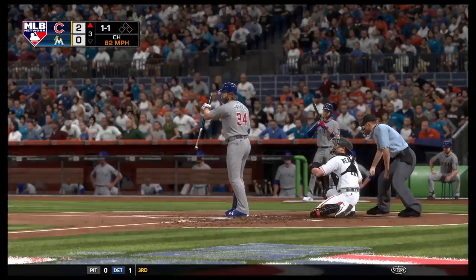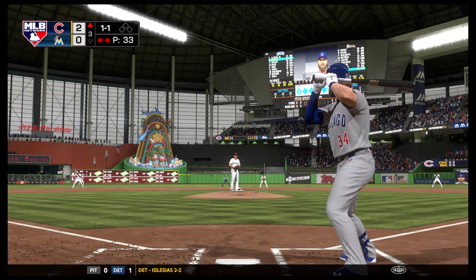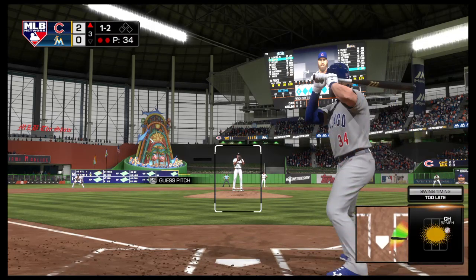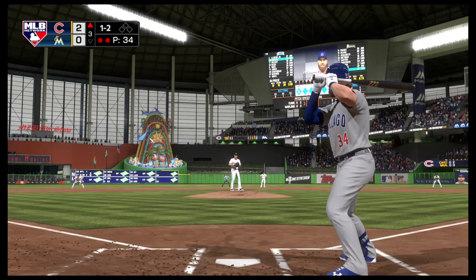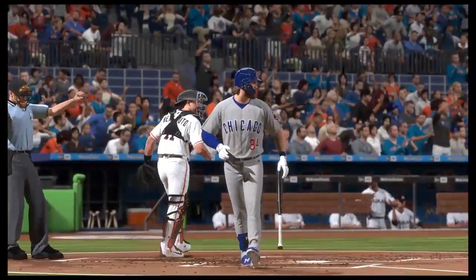Oh, pretty healthy hack that time. It's 1-1. Hey, boys, you talk about getting your A swing off. That's what it looks like right there. A guy with massive power letting it eat. Ball and 2 strikes the count now with the bases empty and 2 away. Swing and a miss. Blew the fastball right by him.